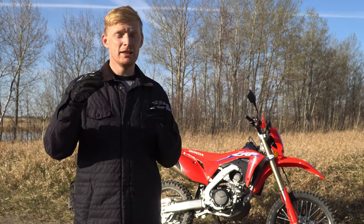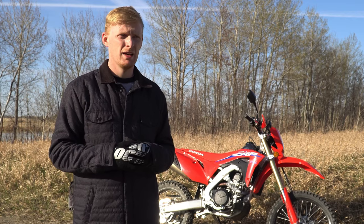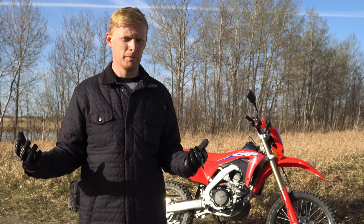Price tag wise, it's up there. It's like 12 grand Canadian. I think that puts it at about 10,000 US. It's really fantastic. They may have won anyone who test rides this over.